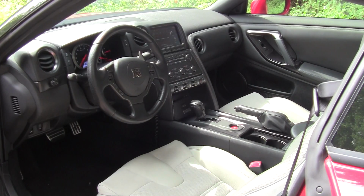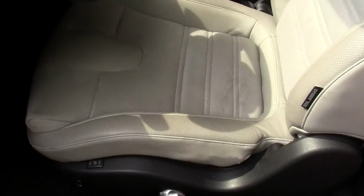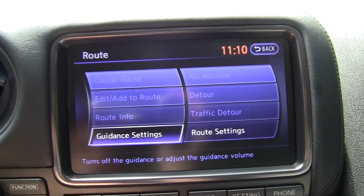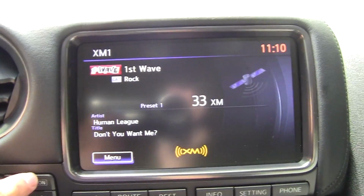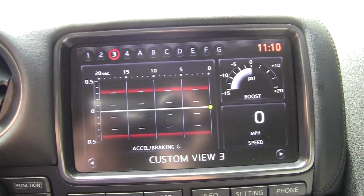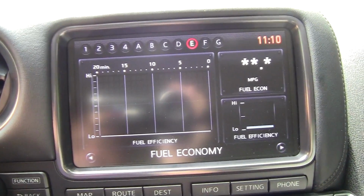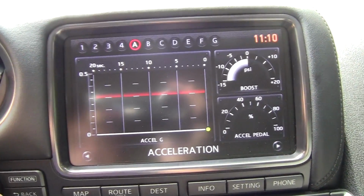Inside, the instrumentation is all about going fast. There's a bit of luxury thrown in as well. You're basically sitting in lightly disguised racing seats, and I think that's a good thing. You get an awesome 7-inch screen, tells you about your route guidance, of course your radio, and also information settings. Plus, put it in the function mode over here, and you get turbo boost and lots of other good stuff too. You can tell your acceleration and braking Gs, even a stopwatch, fuel economy, gear position. Absolutely amazing what they pack into here. Probably the best in the business.